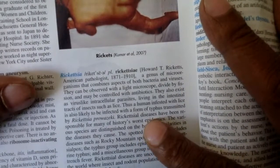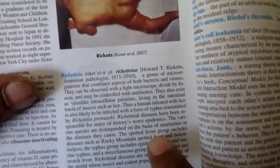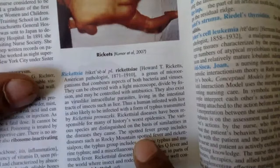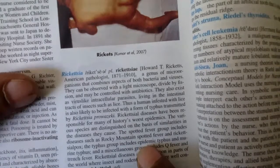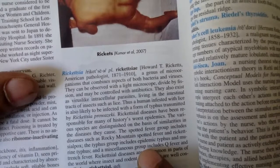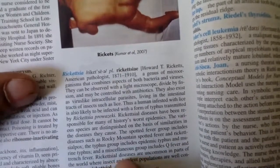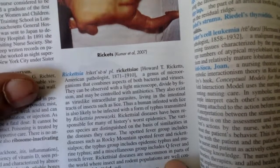Rickettsial diseases have been responsible for many of history's worst epidemics. Now remember, this is in the vaccine. Why would they put this in the vaccine? The various species are distinguished on the basis of similarity in the diseases they cause. The spotted fever group includes diseases such as Rocky Mountain spotted fever and Rickettsialpox. A typhus group including epidemic typhus and murine typhus, and a miscellaneous group including Q fever. This is from QAnon, and trench fever. Rickettsial diseases are uncommon in parts of the world where insect and rodent populations are well controlled.